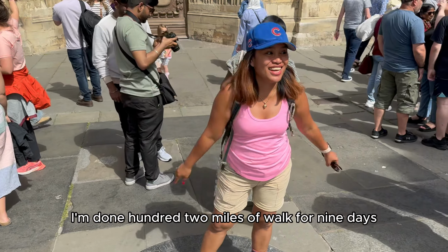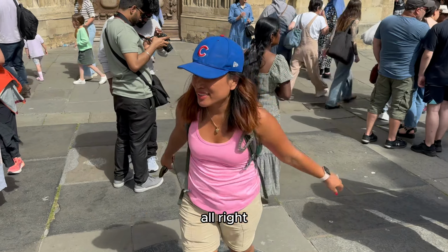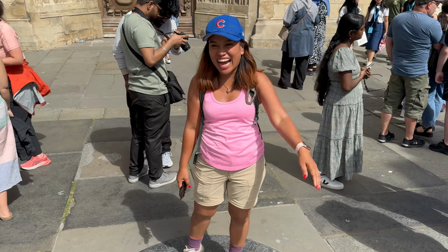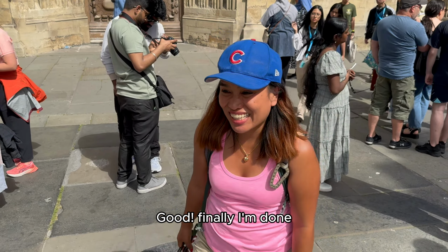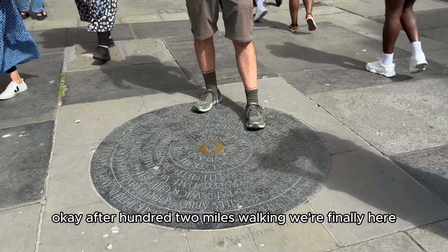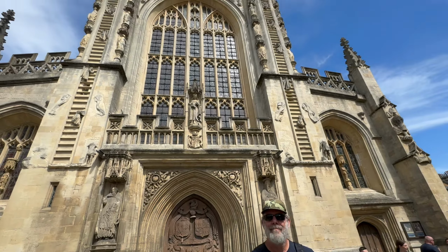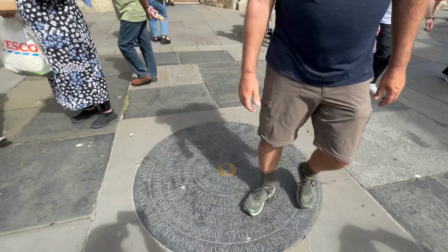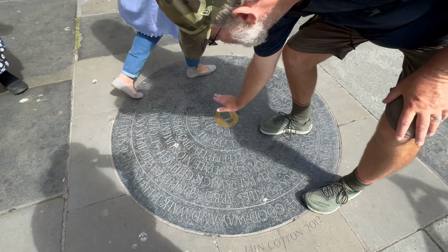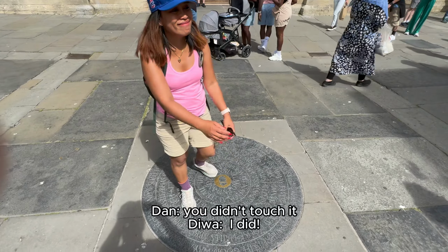Yes. I'm done. 102 miles of walk for 9 days. Woo. All right. And you just walked 102 miles. How do you feel? Good. Finally, I'm done. Okay, after 102 miles walking, we're finally here. 9 days, 102 miles.